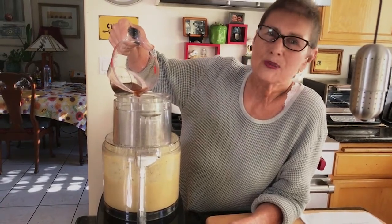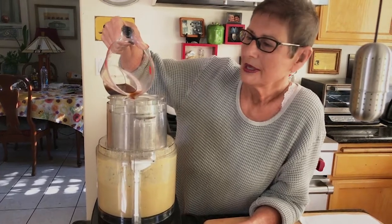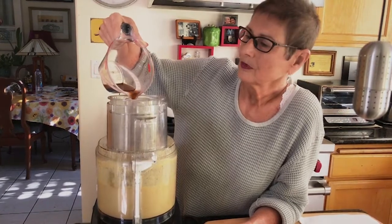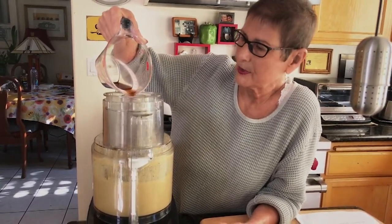I wish this was smell-o-vision because this smells so good, especially with those anchovies. Now don't make faces. I can see you at home. You're making faces about the anchovies. Don't make faces about my anchovies until you try it. You'll really like it. Okay, so we're adding this slowly again so the sauce does not break.